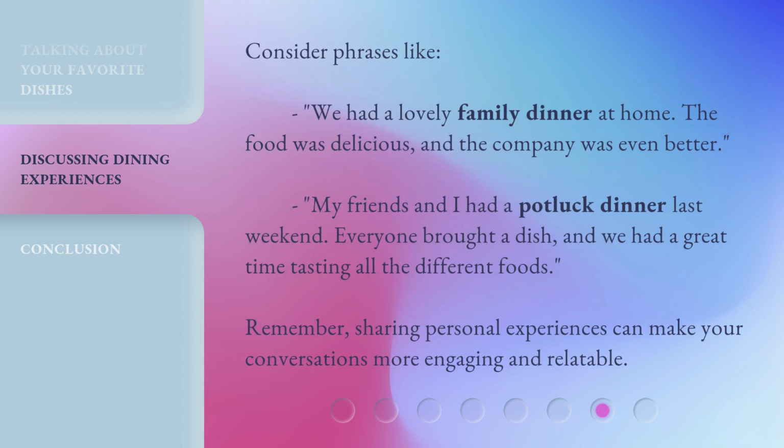Consider phrases like, we had a lovely family dinner at home. The food was delicious, and the company was even better. My friends and I had a potluck dinner last weekend. Everyone brought a dish, and we had a great time tasting all the different foods. Remember, sharing personal experiences can make your conversations more engaging and relatable.